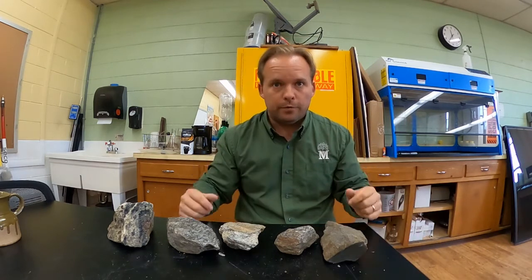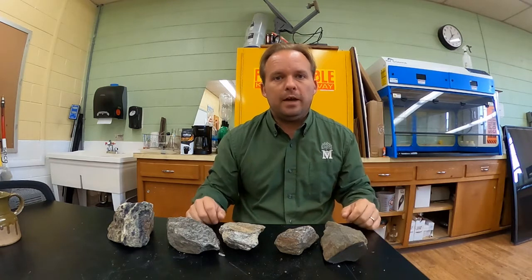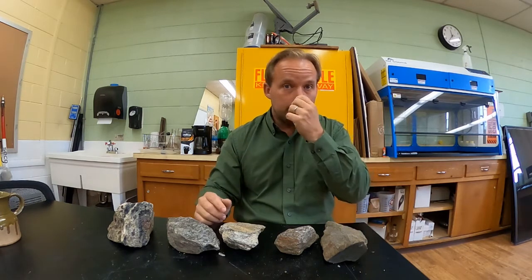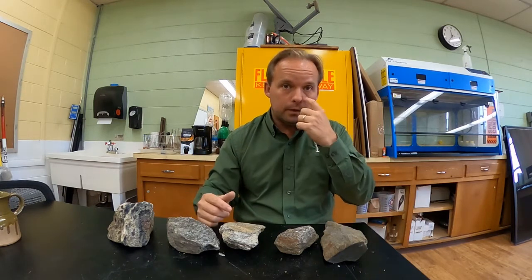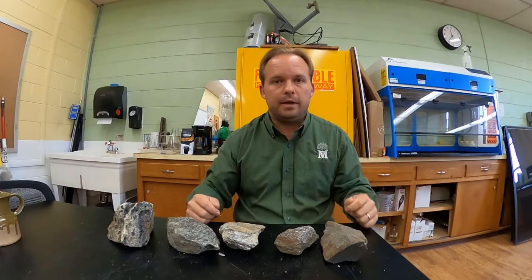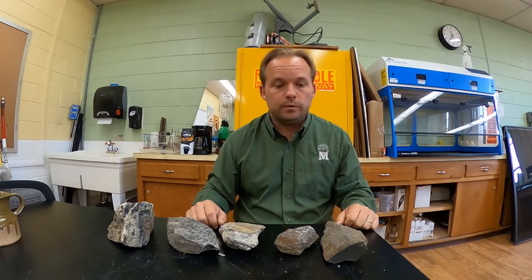Today we're going to look at metamorphic rocks, which at first glance you may ask, in an environmental science class, why do I care about metamorphic rocks? Well, because ultimately they're a part of the rock cycle, and the rock cycle is really critical for how we recycle the CHNOPS elements back into the environment and for some of our important natural resources.